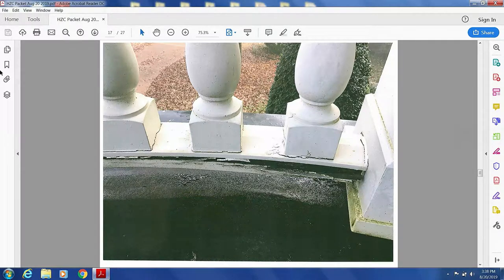Did you find the underside of that baluster primed or painted? No, it was not. And that's where the problem starts, it's the end grain soaking the water up and it starts rotting from there. And had that been primed originally, it'd still be in really good shape. Most likely, yes.